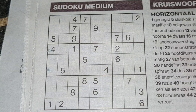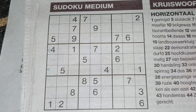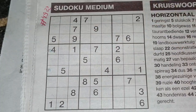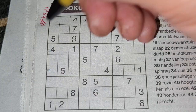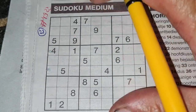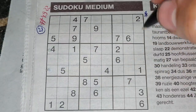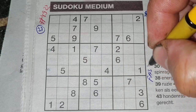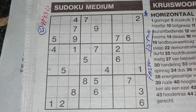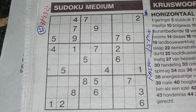But first, this one will be number 4922. Before I start, I always count the printed digits. Well, this one has 27 printed digits. Should be an easy one. If you compare with the 1 star, 2 stars, 3 stars, and 4 stars Sudokus in the additional, this will be a 1 star. And for 1 star, you need to be faster than 15 minutes. That's my time limit. Alright, so let's get started.